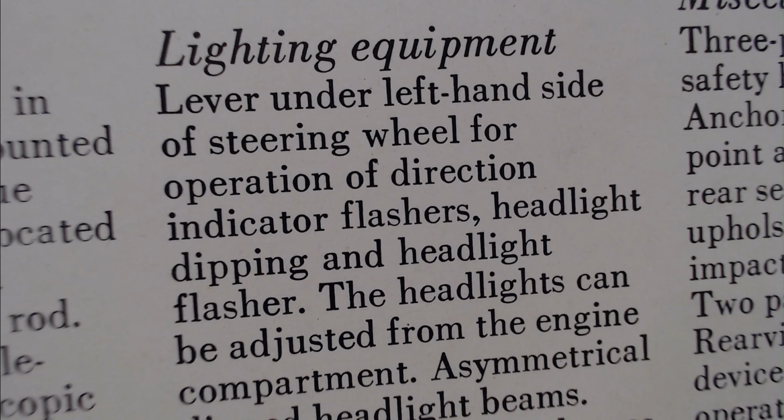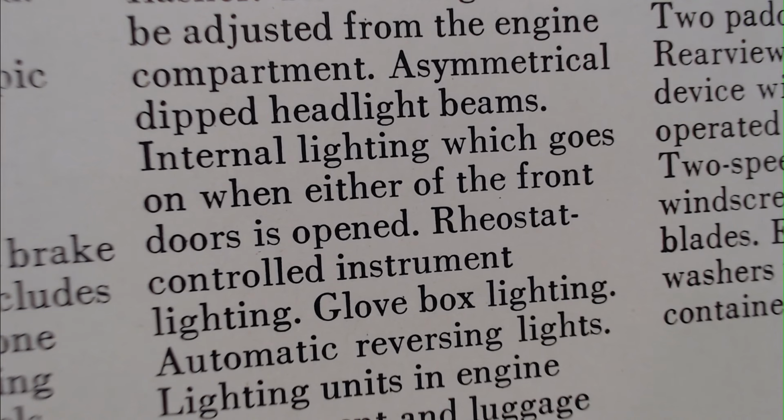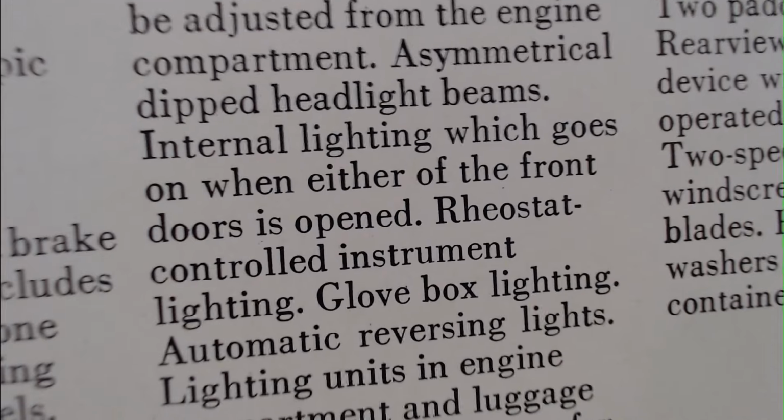Lighting equipment, lever on the left hand side of steering wheel for operation of direction indicator, flashes, headlight dipping and headlamp flasher. The headlights can be adjusted from the engine compartment. Asymmetrical dipped headlight beams. Integral lighting, which goes on when either of the front doors is opened. Rheostat controlled instrument lighting, glove box lighting, automatic reversing lights, which is nice, isn't it?